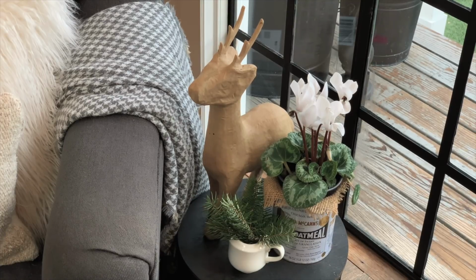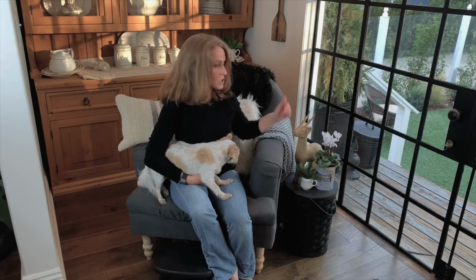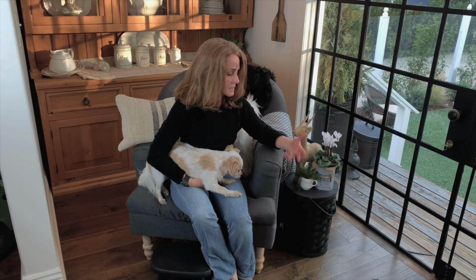A cyclamen. Now, if you have those inside this time of year, they do like to be cold. So this one really likes to be by the door. It's fine there. And if it gets super sunny, I'll just move it over. It's a paper mache reindeer I've had for years. And this is that Longaberger basket that I've painted.